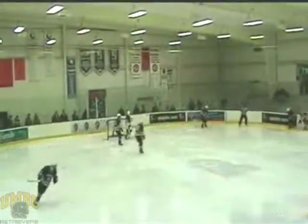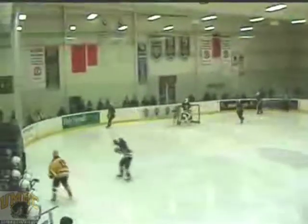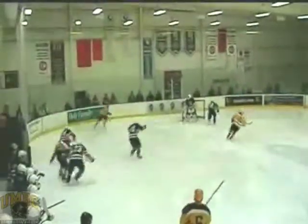As it goes all the way around the horn, Upshaw up on the half boards on the far side, having trouble there with the Leo. Leo putting it up over to the near side. Put back down deep by Callahan, but no, it's actually chipped away by Starn. Starn trying to clear it out, but it's kept in by the Retrievers yet again. And the puck finally gets squirted free out to Dan Becker in the neutral zone.